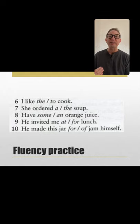He invited me for lunch. And then next we have, he made this jar of jam. "Of" sort of disappears. Listen, of jam. The F and the J sort of merge into one sound, of jam. He made this jar of jam himself.